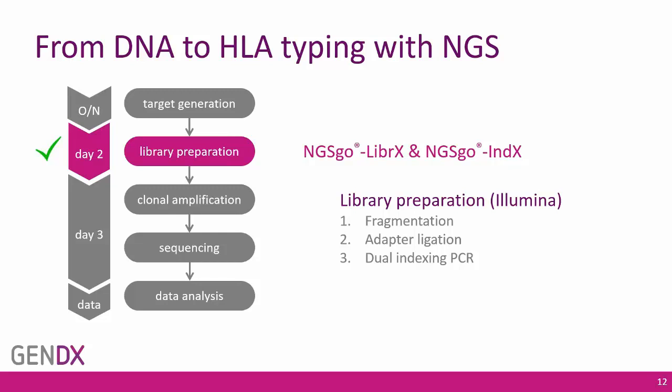The Illumina library prep consists of 3 main steps. The first step is a fragmentation, which is followed by an adapter ligation, and finally a dual indexing PCR to barcode the samples.